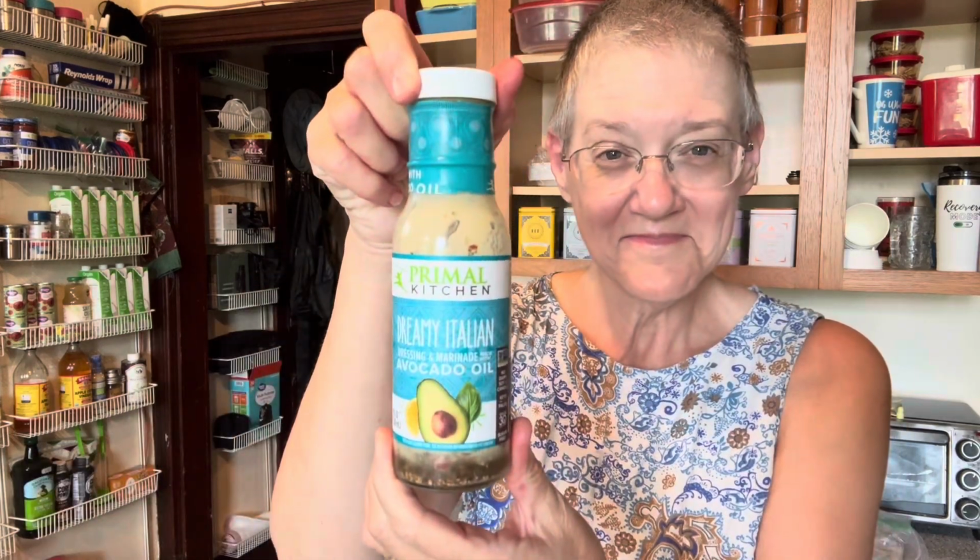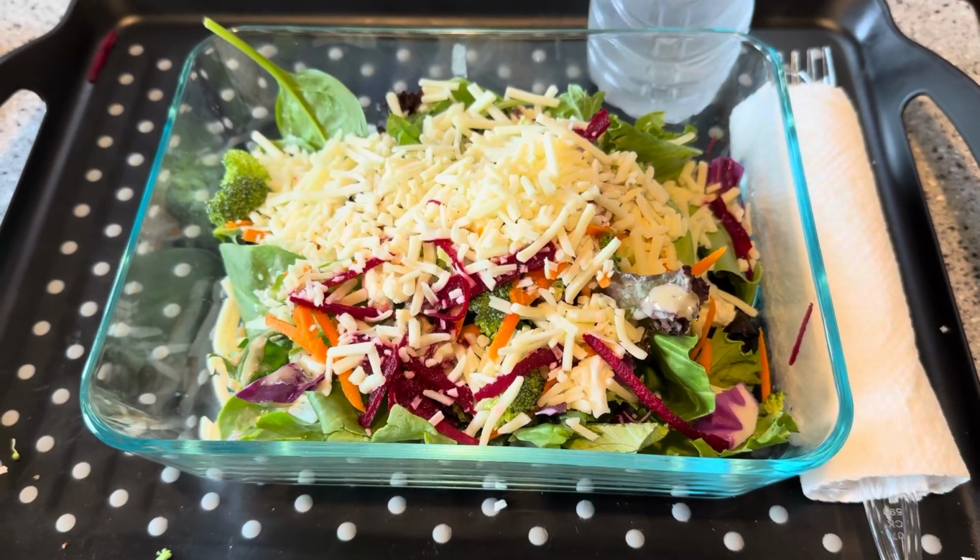It's dinner time, and we're going to start Dale off with a big salad. 45 grams of mixed greens, 10 grams of red cabbage, 9 grams of carrots, 8 grams of beets, 10 grams of broccoli, and 10 grams of cauliflower with 1 tablespoon of Italian dressing. 0.5 grams of net carbs. 2.9 grams of net carbs for the salad. Let's bring that to Dale and then get to cooking.